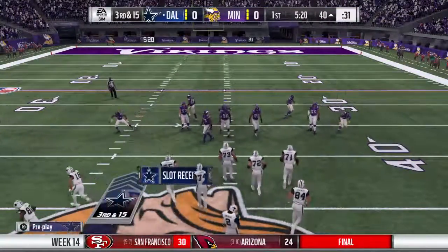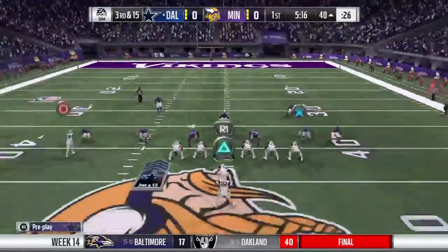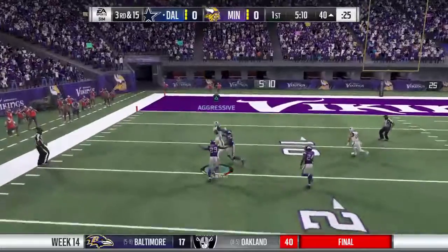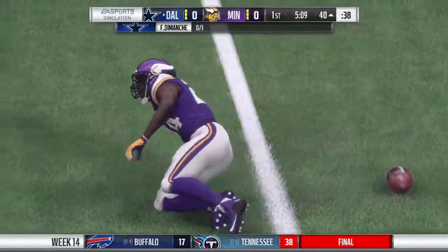Well, that play was the very definition of fast, quick, and in a hurry. Suddenly, he was there. Yeah, blink of an eye. That happened fast, and a big sack. Now on third and long, they'll look to throw. And he couldn't hang on to it through the contact.